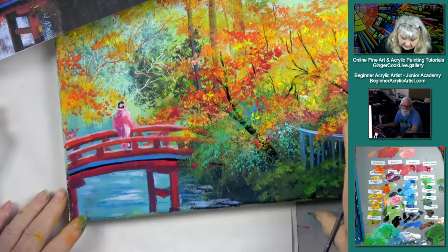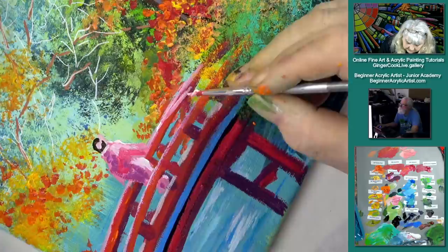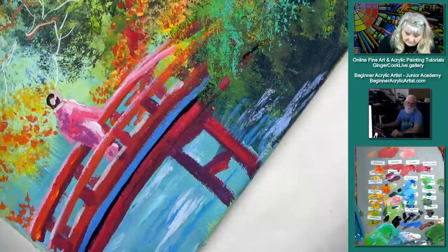I'm going to change the perspective on the bridge, and this needs to come up. Let me just show you. This is coming down like this. This needs to come down like this. This bridge needed to fall down here like that. Which is fine, I can do that.